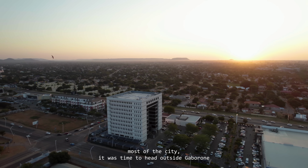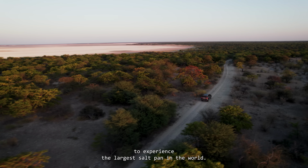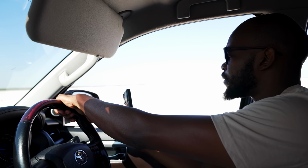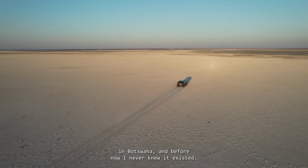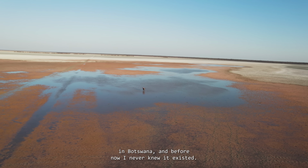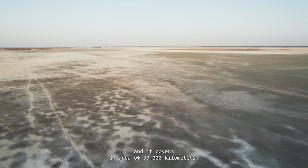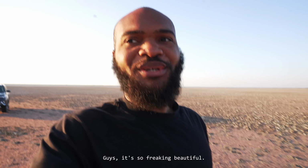After exploring most of the city, it was time to head outside Gaborone to experience the largest salt pan in the world. This was by far one of the most beautiful places in Botswana, and before now I never knew it existed. It's called Makgadikgadi Pans and it covers an area of 30,000 kilometers. Guys, it's so freaking beautiful.